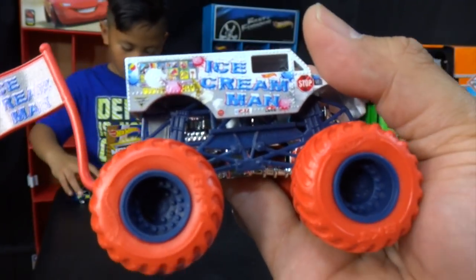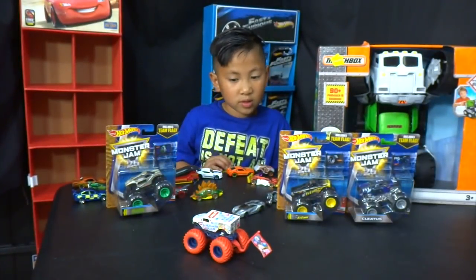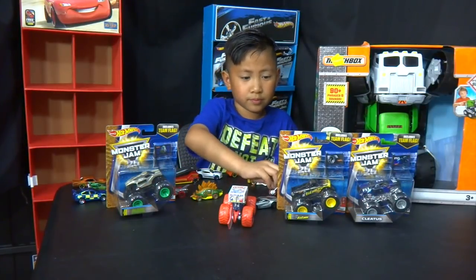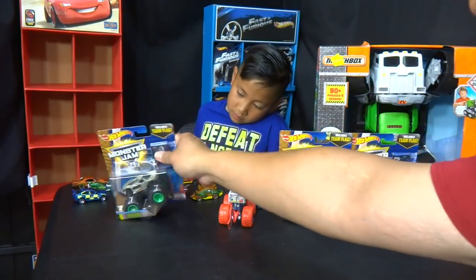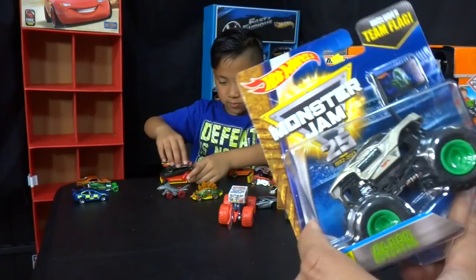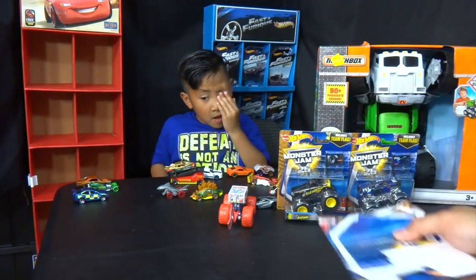Cool, very cool truck. All right, what's next? Is this one? Which one do you want to open up next? Alien Invasion? Yep. Alien Invasion. New truck. This isn't even a new look. This is just a new truck.